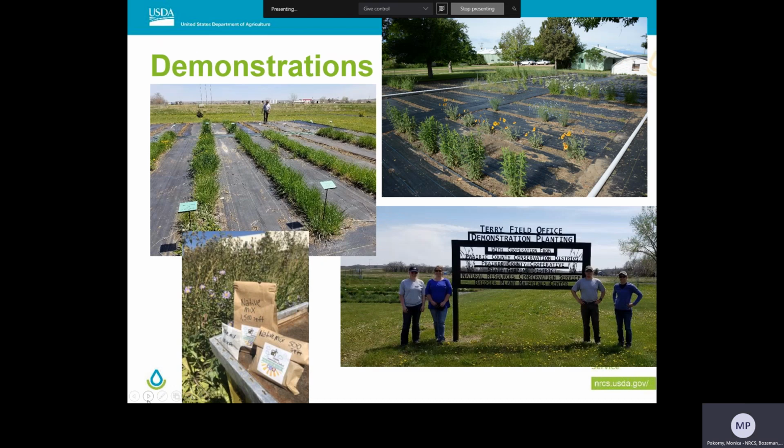Not all of what happens at the Plant Materials Program occurs at the Plant Materials Center. There are other activities and opportunities, such as demonstration gardens of conservation species that can be used for education and training purposes. All of these demonstration gardens usually have plant labels, including the common name, the Latin name, and the variety of each plant.